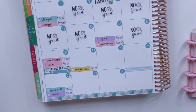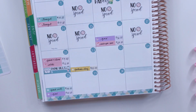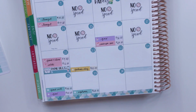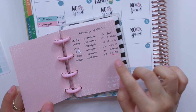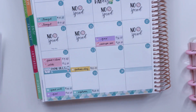That was on the 28th, and then I did spend $68 from Sephora, and that was on the 29th. To be quite honest, I did take money from both my allowance as well as my beauty cash envelopes. I was still over budget by $3, and I also have an Amazon purchase.